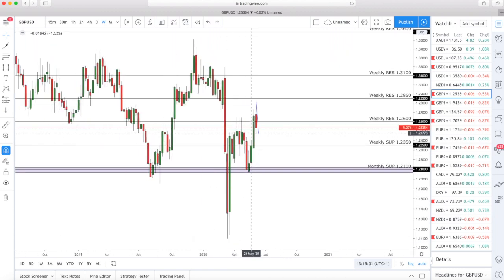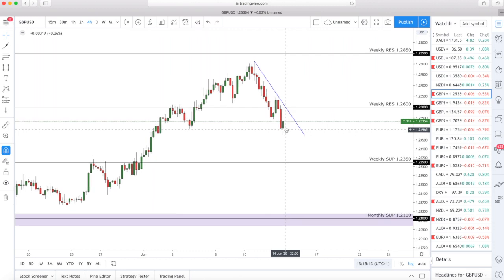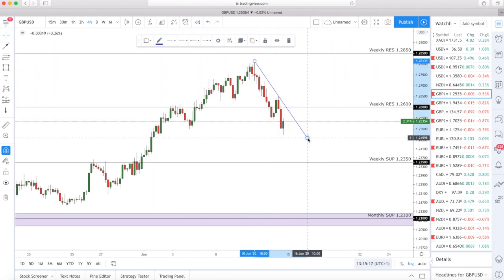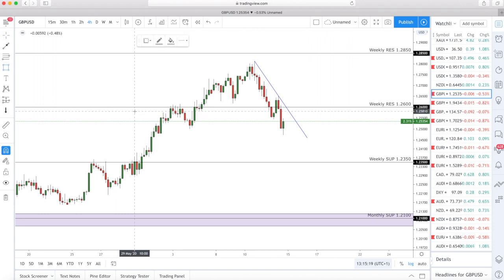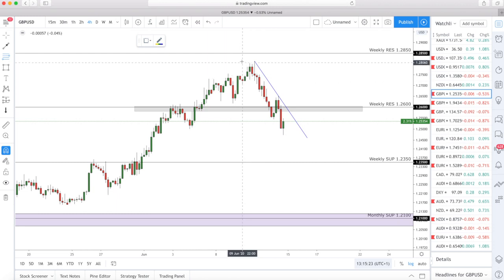We had a bullish engulfing last week, sorry, the week before last, and then last week we had this bearish engulfing. So we're back below this level now. So I'm looking for shorts, and we do have this 0.1, 0.2, looking for a third touch of a trend line here. And also retesting this weekly resistance once more. Just see what lines up.